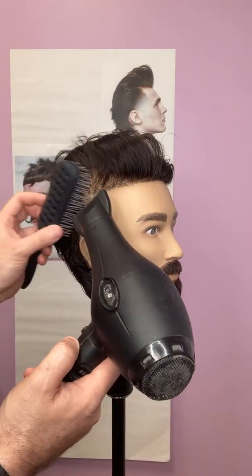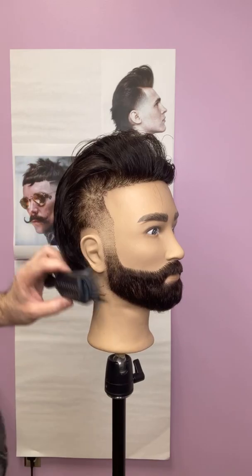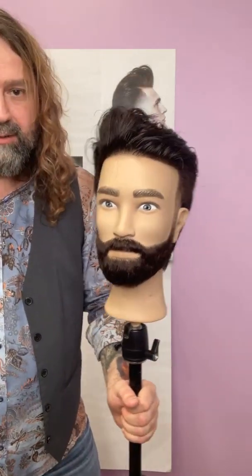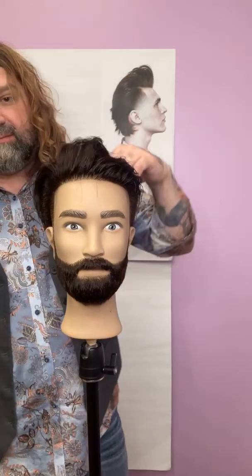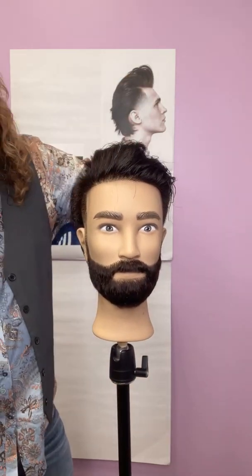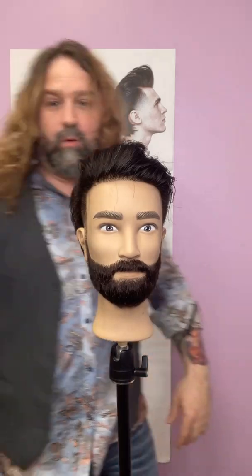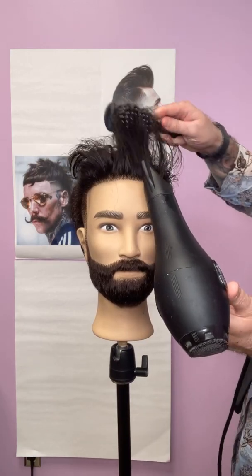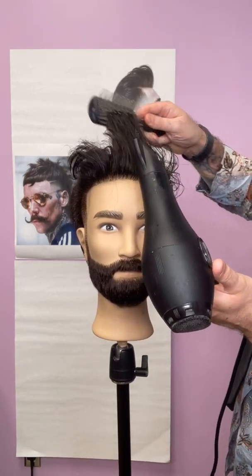I believe that if we do that, that really helps to support, as you can see there, that really comes up off the head, and that underneath there is also working to support your look. Working with that vent brush.